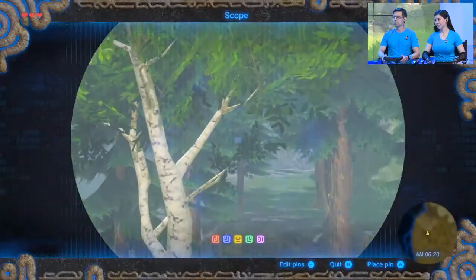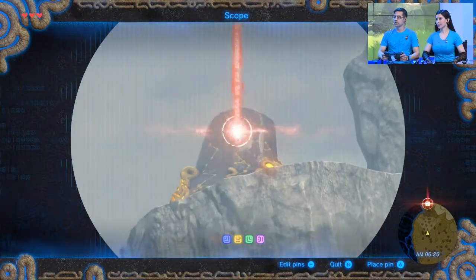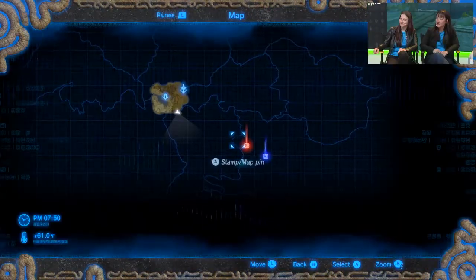But why should you have to just set a marker like that? Why not use the Hyrule Slate as binoculars instead? Not only does it help you scope out what's ahead, but you can mark a point of interest while looking at it. And as well as in the world, they show up on the map too.